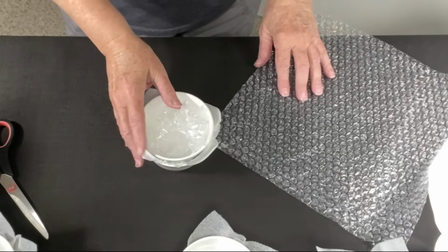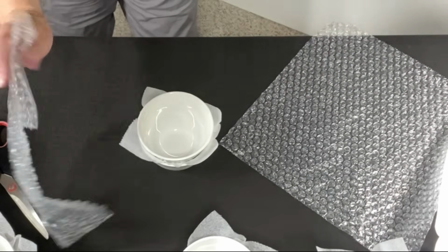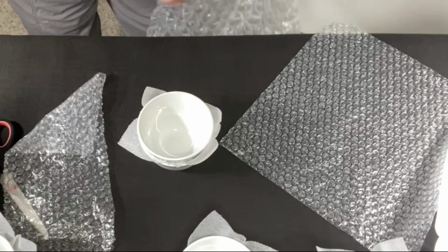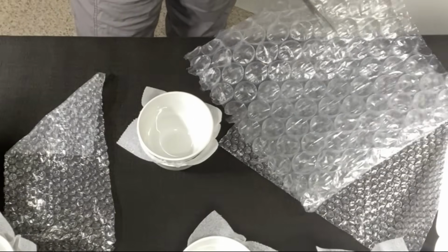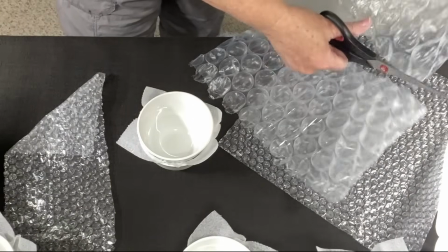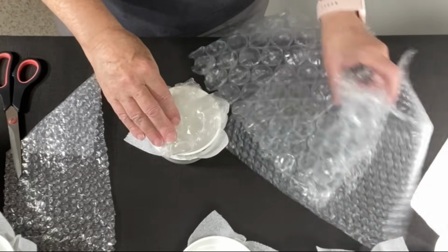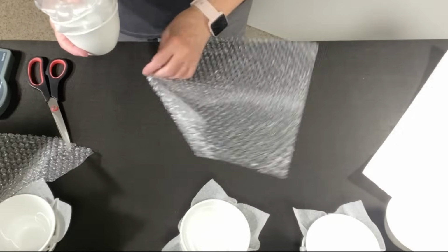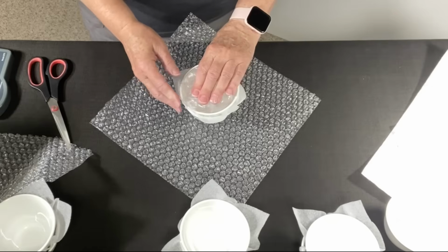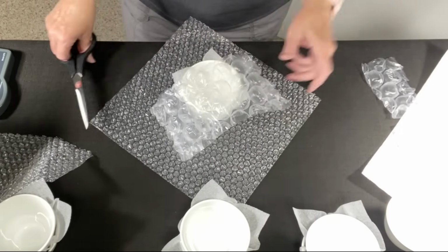I'm thinking here, looking around at what I have. Maybe a piece of large bubble wrap. Let's cut this into thirds. I'll try a third. Yeah, a third is going to work better than the small. Got the small bubble wrap here. It's a little too much, so I'm just going to take off a little bit.